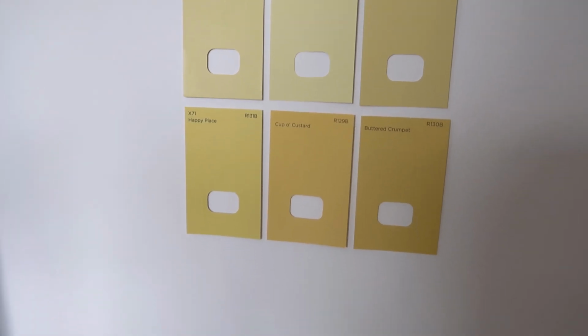And these are all just on the softer side of yellow. A couple of them, upon bringing them home, are quite bright. I think I'm leaning towards Dainty Daisy, but I'm going to pop them on the wall where I'm thinking about putting it, so that I can get a true idea of what it's going to look like before I commit to a colour. So that's a plan, but for now it's just white, it's just fresh, it's nothing crazy right now.